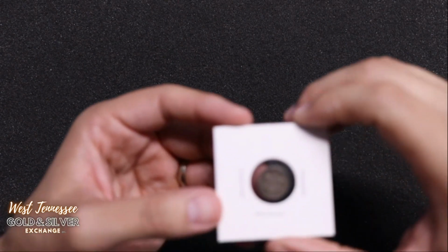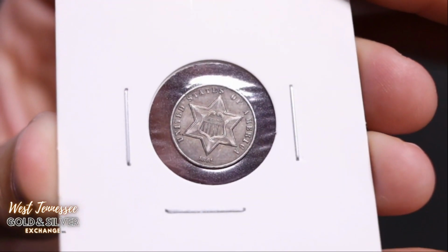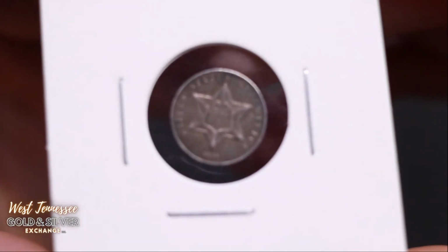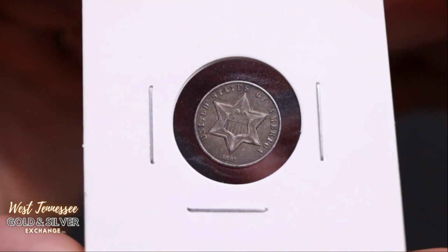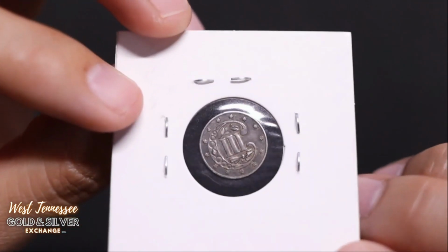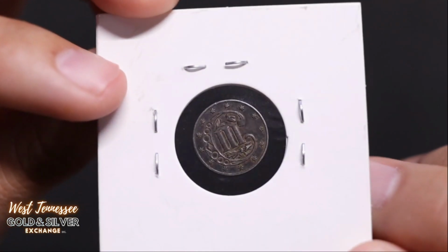Now, for a very special coin, a coin that I have not gotten in before. I've gotten the type before, but never one of these. Here we go, guys. This is a silver 3-cent piece from 1861, and look at that detail. I'll get it under the microscope in a second, but look at the detail, guys. It's in really good shape. Look at all those stars. Let's get it under the microscope.